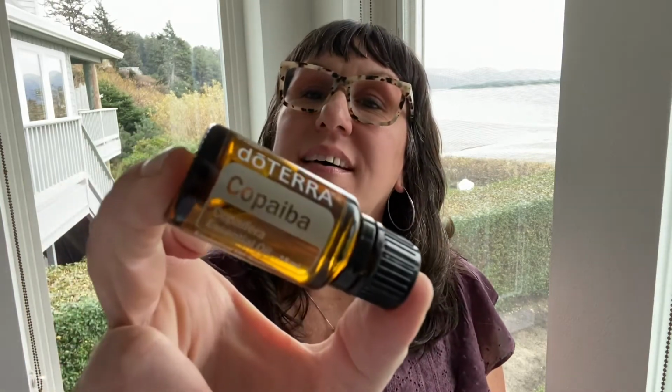And today, I'm doing Copaiba. And Copaiba is an amazing oil from the Amazon. It has some really fun and interesting research coming out about it, as well as the chemical constituents in it. It has beta-caryophyllenes, which are cannabinoids, and they work with the CB2 receptors in your body. So that can benefit you in a lot of different ways.